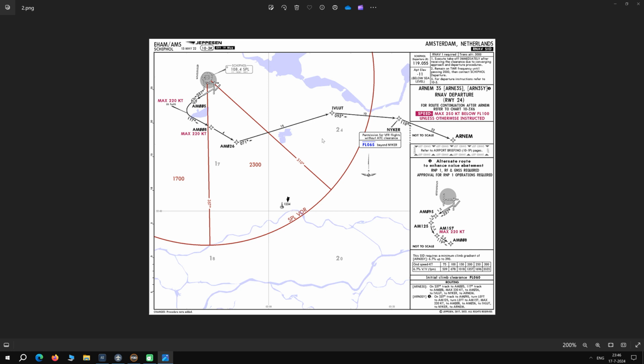So straight out climb to AM005, max turn at 220 speed. Then it is on a heading of 117 to AM008, also still maximum 220. Let's see with the flaps config settings and the weight of the airplane with the packs, fuel and cargo aboard, how this will work out with flaps in the turns. So we'll keep an eye on that. Onto heading 117 to AM026, and then heading 71 to IFLUT, and then heading 93 via Nijkerk, and then it is on a heading of 110 to Arnhem.